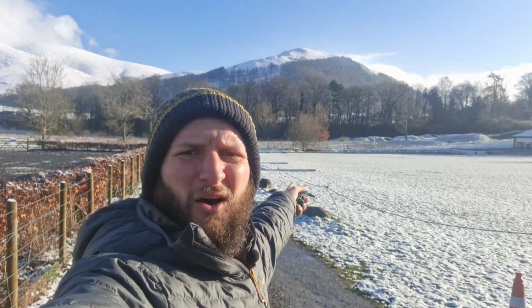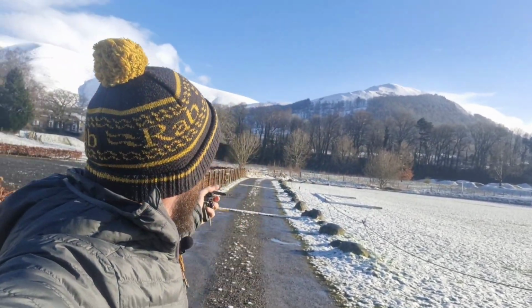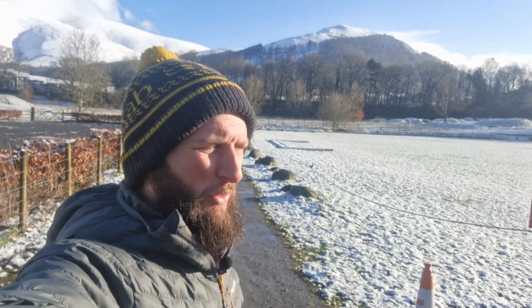So yeah, that mountain there, or fell should we say, with the snow at the top of it, is Latrigg. That's our aim for the day. It's a nice easy path up. I think there'll already be a few people up there, so the path's easy to follow as it is, but there'll be footprints and probably slush up there.